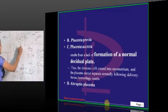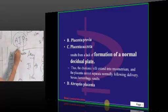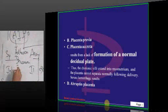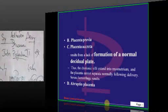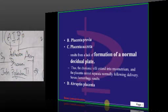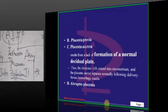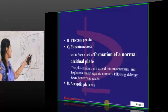So remember, accreta is for adhesion. Increta is I for invasion. A for adhesion. P is for perforation. So it is adhered. If it is adhered, it is placenta accreta. Normally is it adhered? Normally it will not be adhered. Once the baby is out, automatically the placenta will come out. But if it is an adhered placenta, the placenta will not come out. So that is placenta accreta.